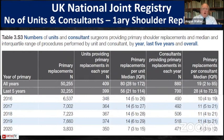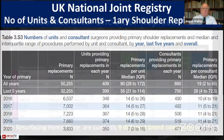Shoulder replacements ought to be focused on centers that are doing larger numbers, and that is what is beginning to happen in the UK. You can see in the UK, in 2019, we carried out 7,660 shoulder replacements, but in 2020, these were halved by the COVID problems.